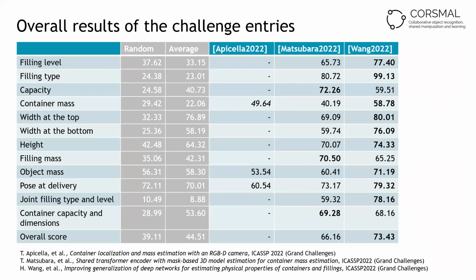In this table, we focus on the results computed on the combined test sets of the CORSMAL container manipulation dataset. And we compare the algorithm submitted by the teams and two baselines. One baseline estimates the properties with a pseudo-random generator, and the other by using the average of the training set for container capacity, mass, and dimensions.